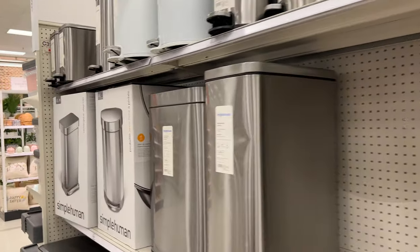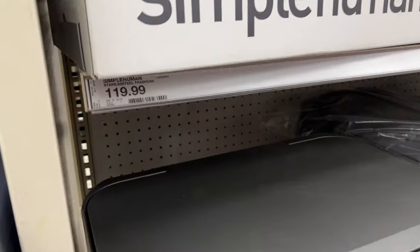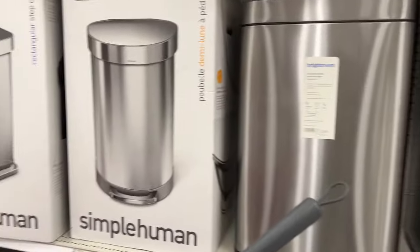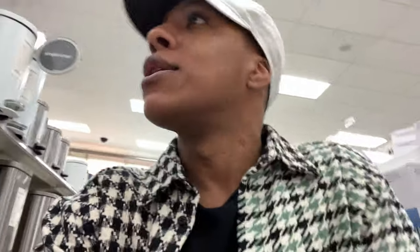Also, I was just about to leave, but then I saw this Simple Human trash can and I really want one. Not for no 120 bones. See, I wanted one because I saw Kayla K-Cat one and I liked the way hers looked. And I was just like, I wonder if I can get one. Not for no $120. We're gonna get that next time. I have a trash can anyways, it's just in storage.